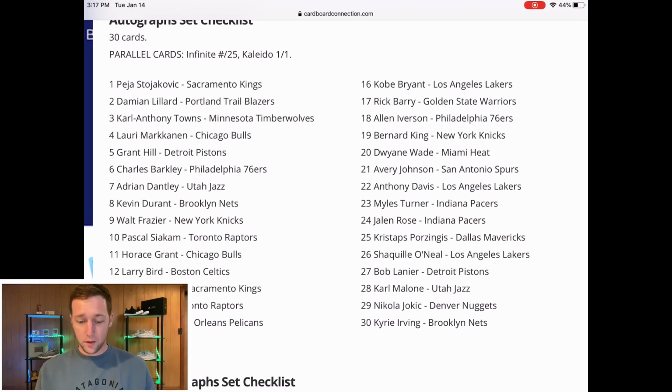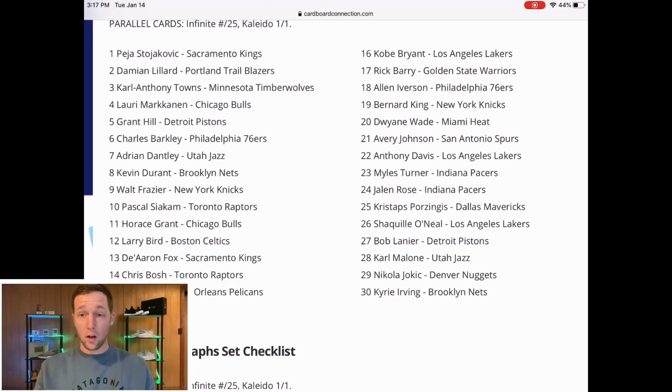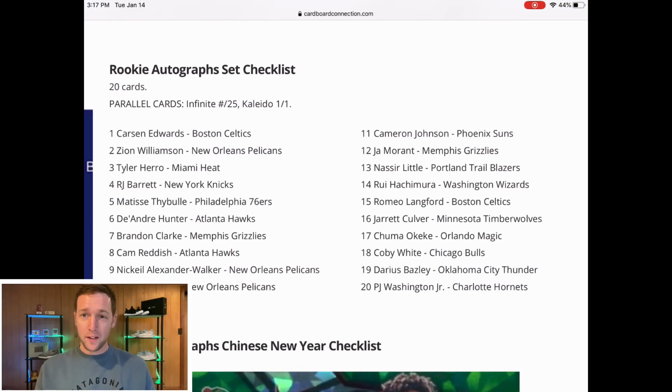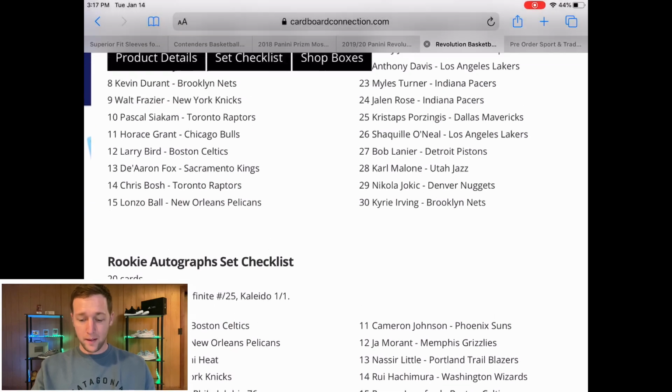Like I said, there's a lot of guys who you would want. And then next we get into the rookie autograph set checklist, and there are only 20. So these are pretty much your top rookies here. Unfortunately, my guy Sekou is not on the auto checklist, but you got 30 vets and probably 20 out of 30 are solid, big name players.